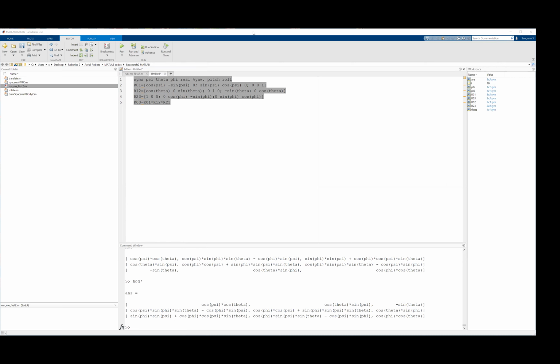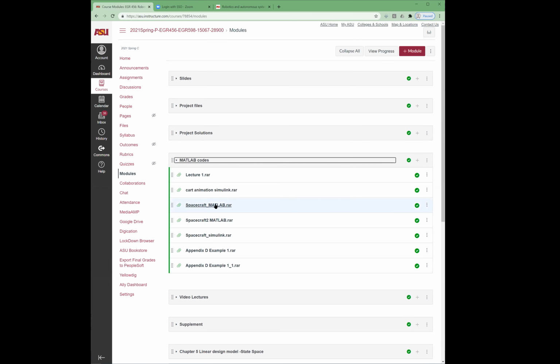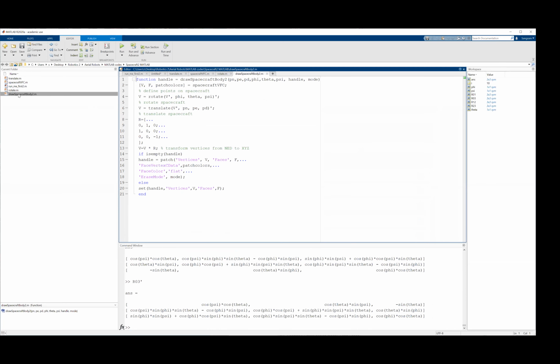If you go to Canvas, MATLAB codes, you have spacecraft MATLAB RAR and spacecraft Simulink RAR. Please open and expand these files. Now, if you go to spacecraft, there are different files. One is translate, there is spacecraft VFC, there is run me first, rotate, and then there is draw spacecraft body.